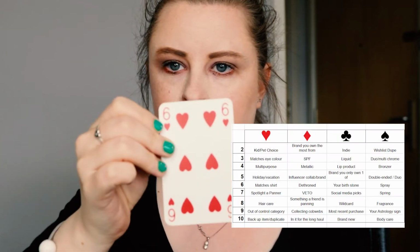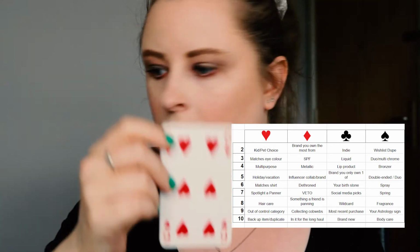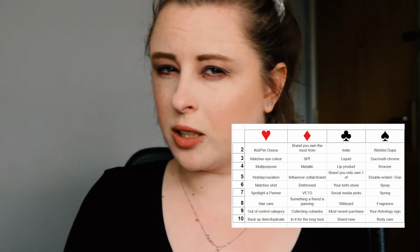That should be shuffled now. Let's see what this is going to be. We're rolling in one item. What does that say? 6 of Hearts. Dethroned. So that's an item that used to be a favourite.